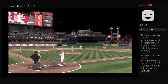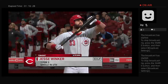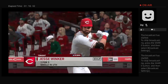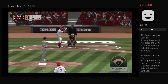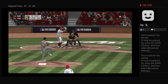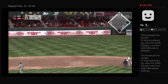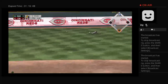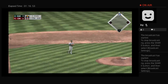Jesse Winker will be the first to face him here as he'll stand in with 2 men in scoring position and only 1 away. First pitch on its way. Lifted the other way out to left center. Davis is under it, and he makes the play, but this should extend their lead as the runner tags from third. And the runner from third crosses the plate.